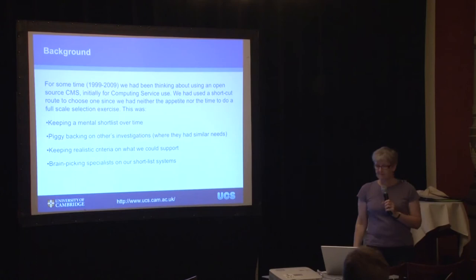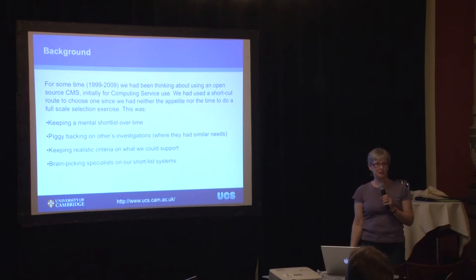Okay, so a bit of background. We spent 10 years thinking about getting an open source CMS. We've had a homegrown system in the house for all of that time, so we've never felt the need to get something more creative. I say that we took a shortcut route. Actually, we just couldn't be bothered to go through a whole process of evaluation because by the time you've evaluated everything, you're back to the beginning because everything's changed.